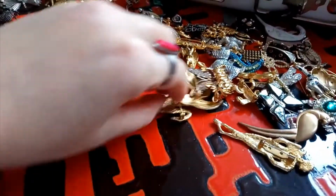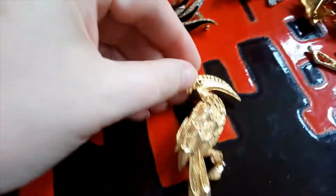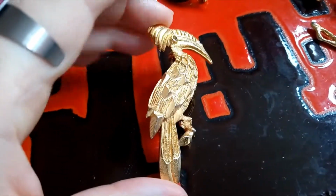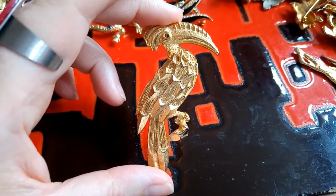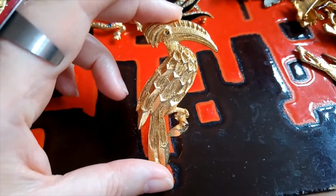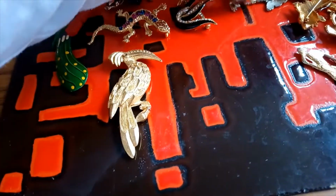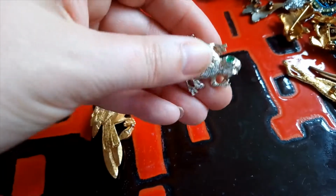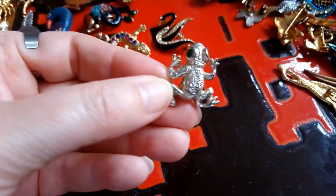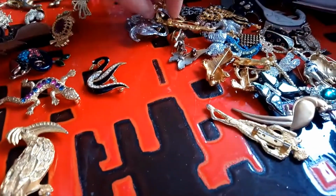Lots of swans, I think, lots of birds. Oh, I love this boy. This is the 1970s gold tone modernist, just touching on the brutalist style. He's a toucan, I think. Love him. I wear him on a necklace. A beautiful little tree frog with the green eyes. Fantastic. That would look good on the gold tree. Gets a little bit lost on the silver tree. What else have we got?